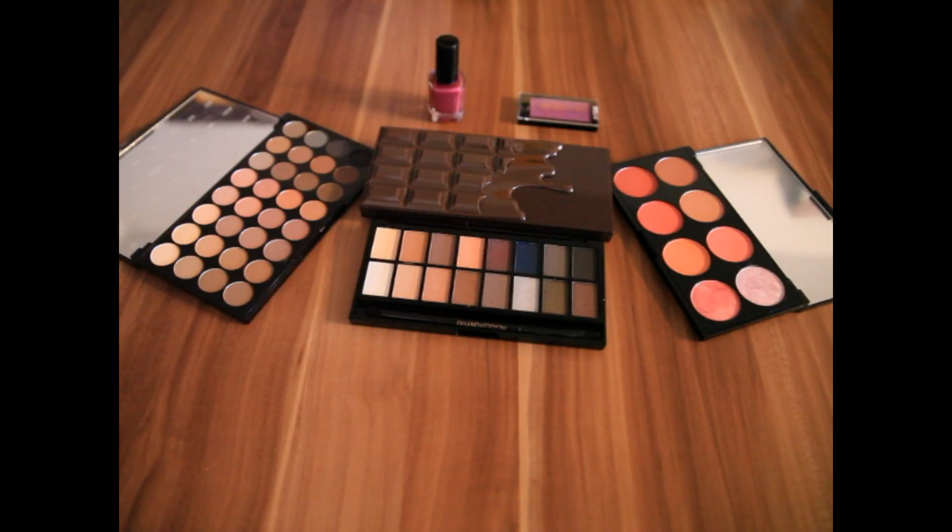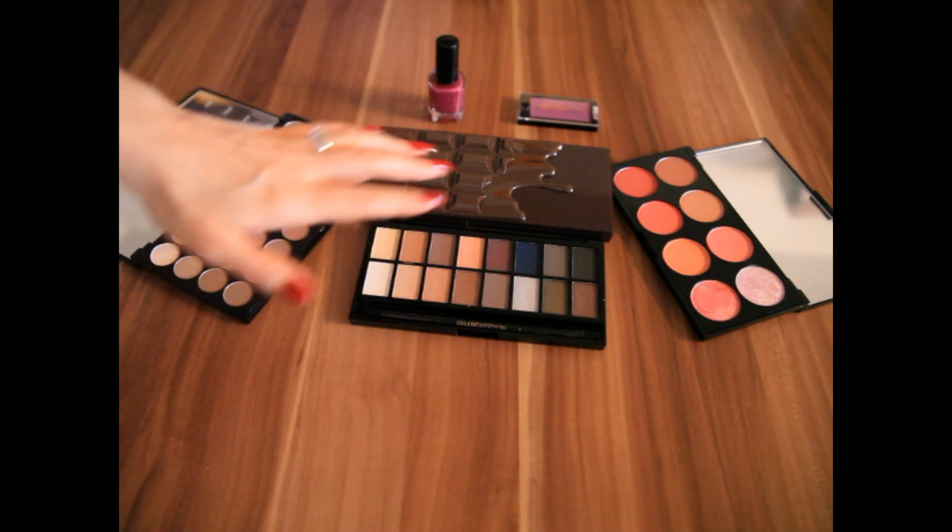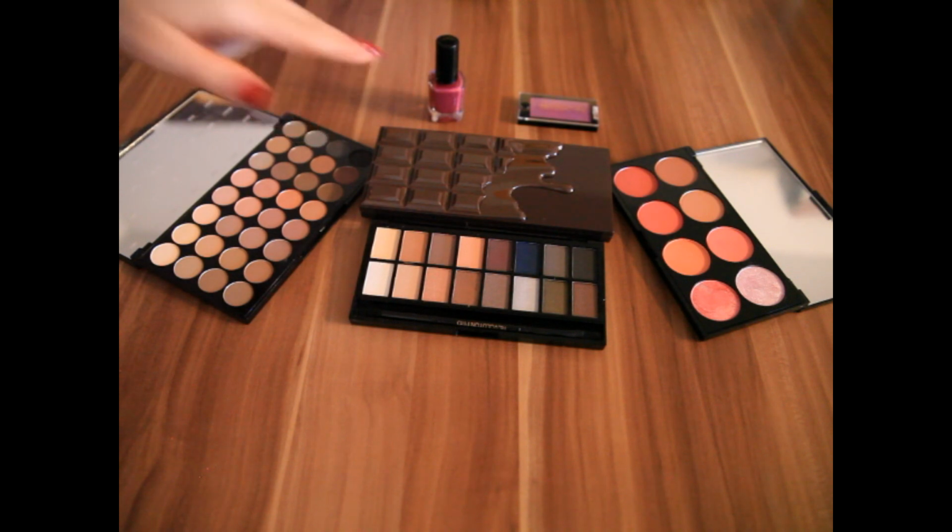So this is everything I got in my first Makeup Revolution haul. I got 4 palettes, 3 eye palettes, and 1 face palette, and then a couple of single products.